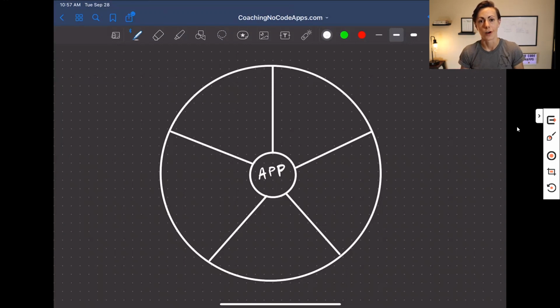And at the very end, we're also going to jump over to a worksheet, an extra training that you can go through and use to help you take the next steps as you move into the actual development with your app and your SaaS product. All right, so we're going to jump over to the whiteboard and draw some of this out.